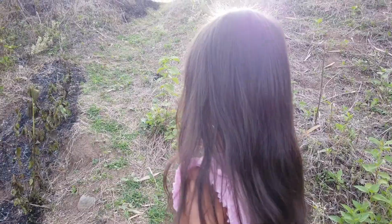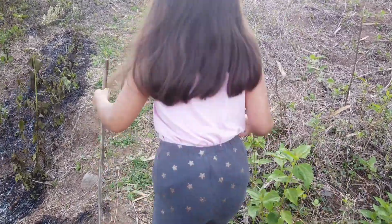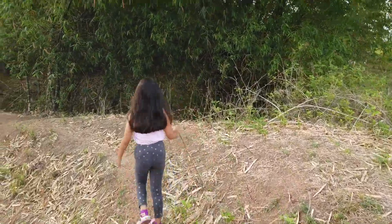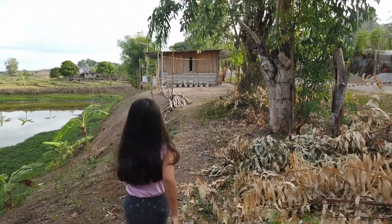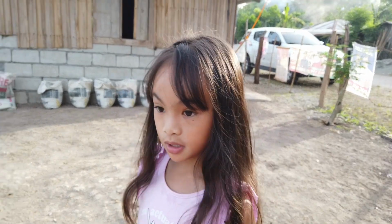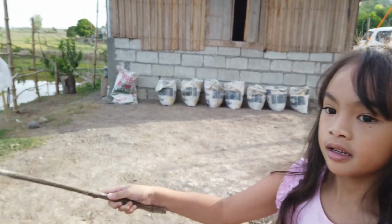We're going to go up, guys. Let's go there. The place was a great adventure as we were there.